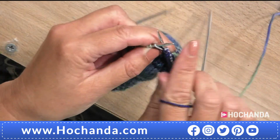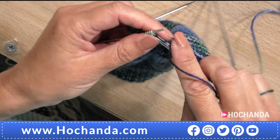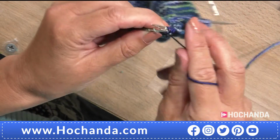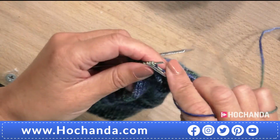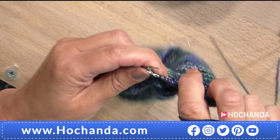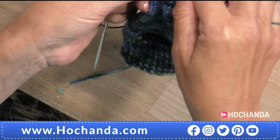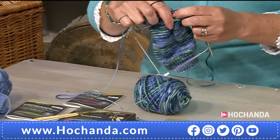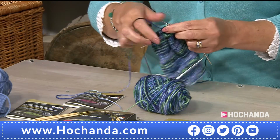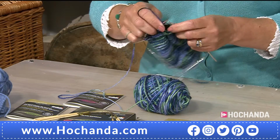So it's great, that other needle just sits quietly behind your work, and then you carry on knitting with your active needle to shape that heel. So it's just so comfortable, it really is. And like you say, they're so flexible and tiny. You can fit them in your little project bag, in your handbag. They're light and portable. You can knit anywhere.